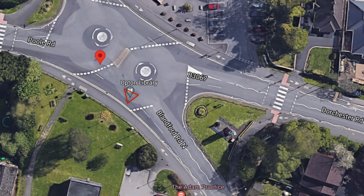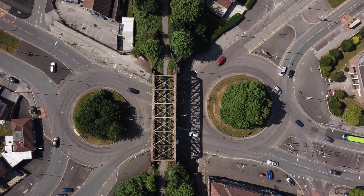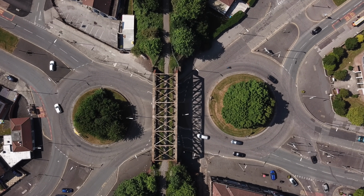When you've got two roundabouts close together, and I've got a fair bit of experience with this because we've got two roundabouts right near the test centre in Norris Green where I mainly operate, what you've got to do is approach the first roundabout in the lane that's going to put you in the correct position for where you want to go at the second roundabout. I hope that makes sense.